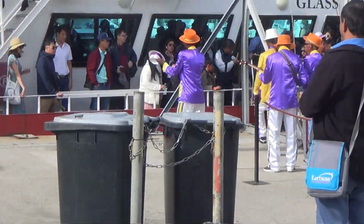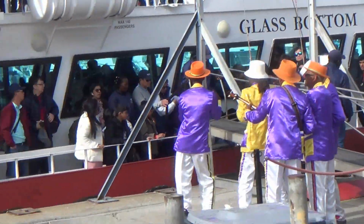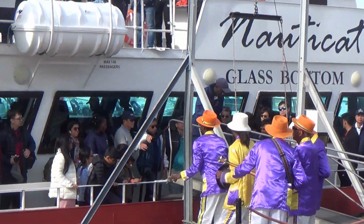Some of the local people make a living by singing and dancing, as we find here with this group of people with the colorful uniforms.